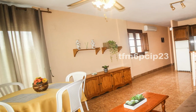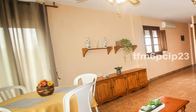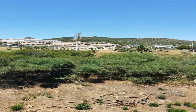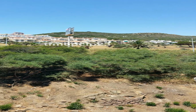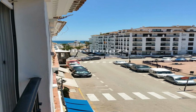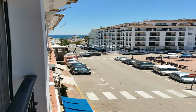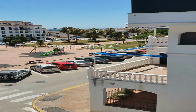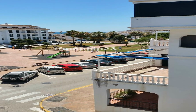Setting, beachside port, close to shops, close to sea, close to schools, marina. Orientation, west. Condition, good. Views, mountain golf. Features, lift, fitted wardrobes, near transport. Furniture, fully furnished. Kitchen, fully fitted.